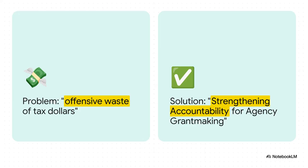Okay, so let's shift gears from the international stage to domestic policy. The next order takes aim at how the federal government spends its money. And the document frames it as a very clear problem and solution. The problem, as it states, is an offensive waste of tax dollars. And the proposed solution is to strengthen accountability for how government grants get handed out.